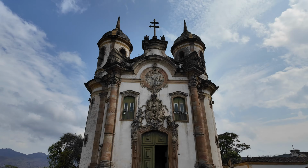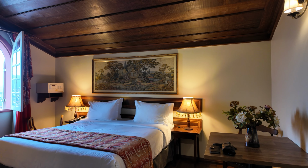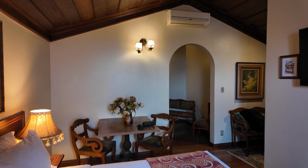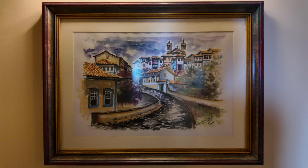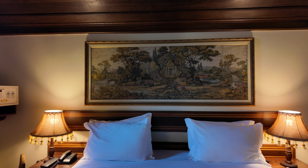So we've arrived at our new destination. We are now in Ouro Preto, up in the mountains, the old gold mining town, and here is our accommodation for the next 3 nights. Very nice, I think.